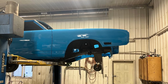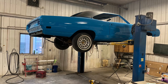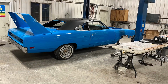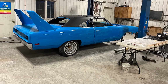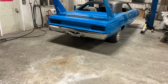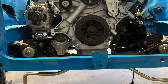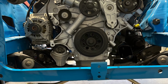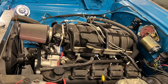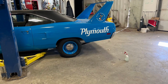So yeah, I'm really excited to show everybody the final product when he gets it all done. But even as of right now, it's still gorgeous. It's going to have cop wheels with dog dish centers too, in the same body color. So it is going to be wicked. 5.7 Hemi. Yeah, he's going to have a lot of fun with this. And again, you can just jump in and drive it. Fuel injection, it's got the Holley kit on it. So yeah, it looks super good.